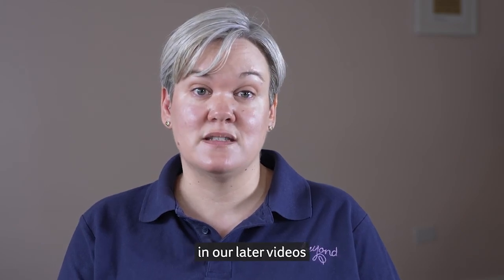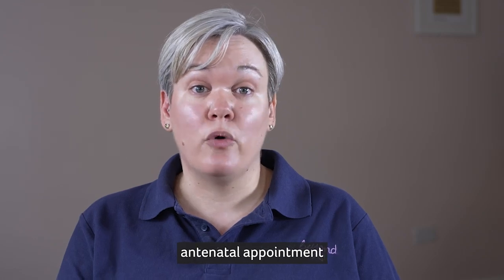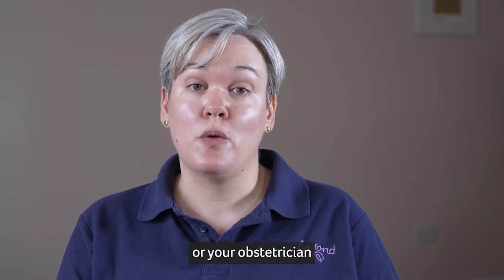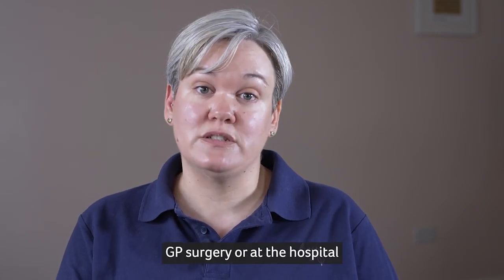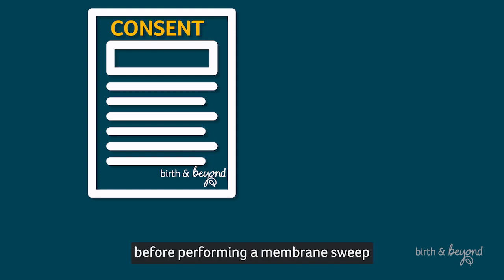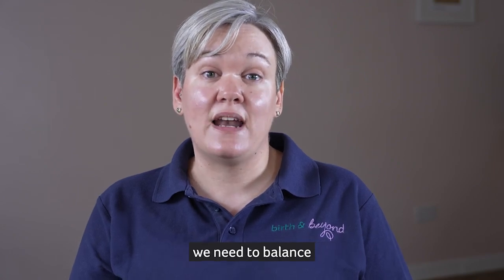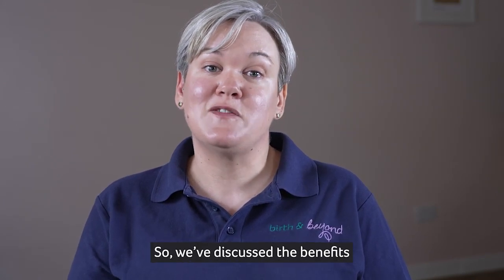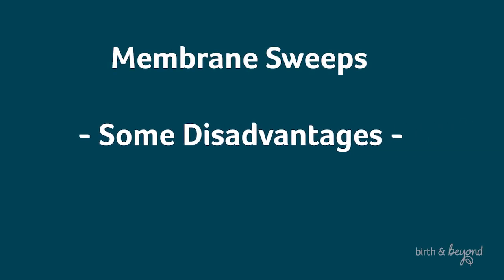This can usually be performed as part of your routine antenatal appointment by your midwife or your obstetrician, so in your maternity hub, GP surgery or at the hospital. The midwife or obstetrician will always ask your consent before performing a membrane sweep. As we've already discussed in earlier videos, when making informed decisions, we need to balance the benefits and the risks. So I've discussed the benefits of sweeps, but it does come with some disadvantages as well.